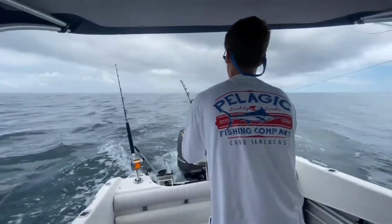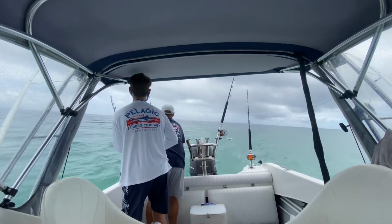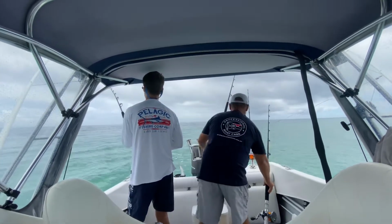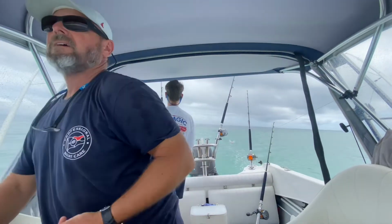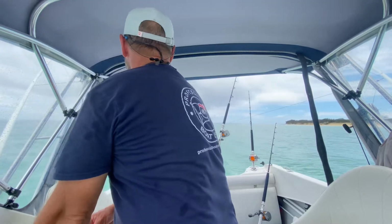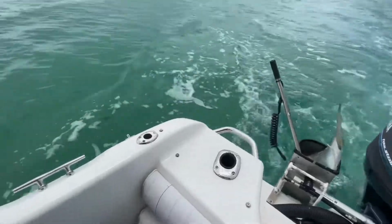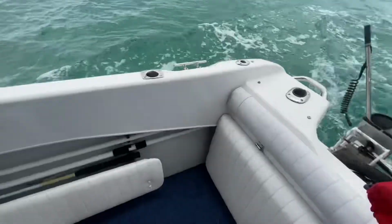Don't think it's a billfish though, is it? Oh, it's right here. This is mackerel. Dirty barrel. Come around a bit. Don't go on the beach. Let's walk backwards a bit and try and lift it. Oh, we got to gaff whatever it is, eh?